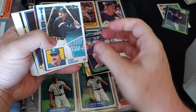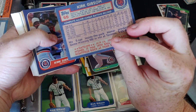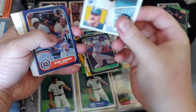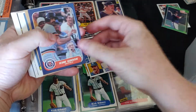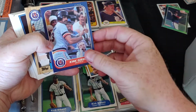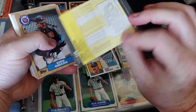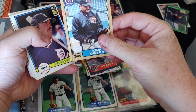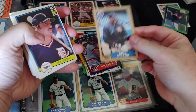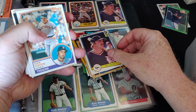Now here's one I was really looking forward to. 84 Topps Kirk Gibson. That's just fantastic. And then this is one I was real excited about too. It's an 86 Fleer. It's going to get parked next to that mini card. Real excited about that one. I get a nice 87 Topps Kirk Gibson. Another 82 Donruss. That's a fantastic one.